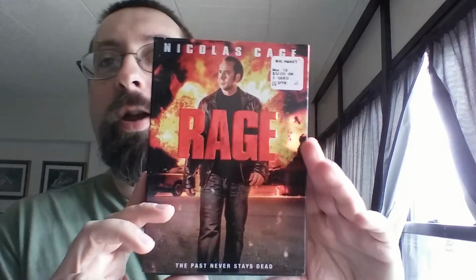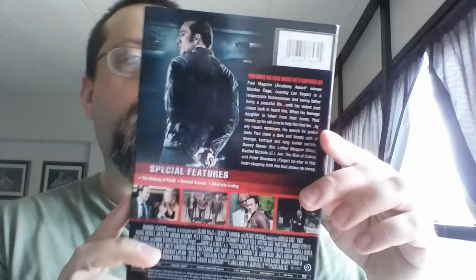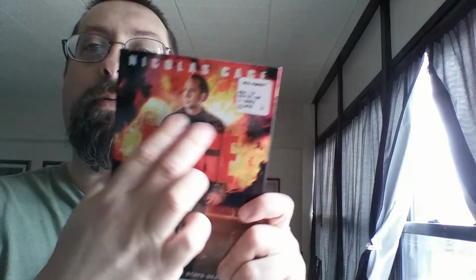Here is one for my Nicolas Cage collection with the slip cover, same as the Duchess that had a slip cover as well. So this is going to go good in my Nicolas Cage collection. Pretty shiny slip cover. I like that. Is it embossed? Yep, it's embossed as well. Actually, only the word Rage is embossed. So there's that.